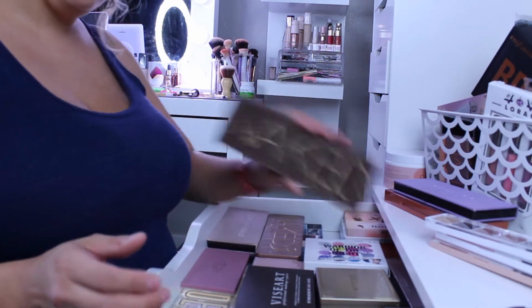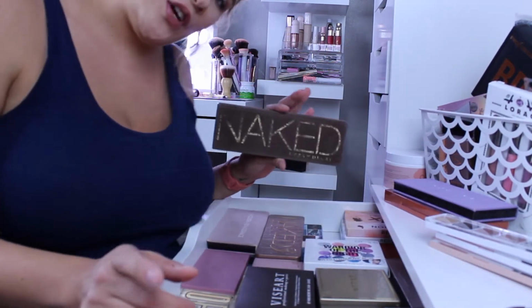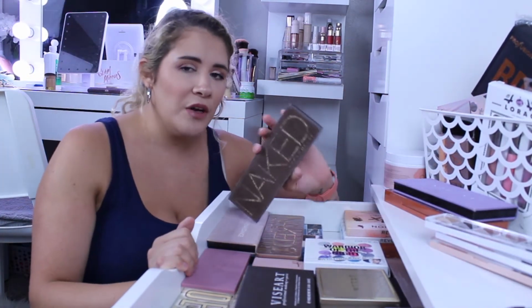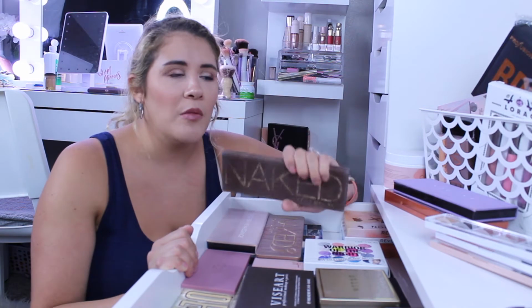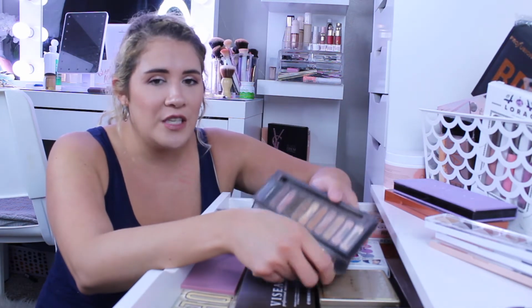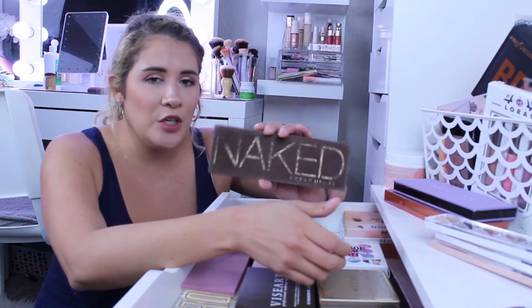I cannot get rid of this for the life of me. This is my first Naked palette, at a weird angle. So this is the first palette I ever spent my money on. It is just a very sentimental item from when I first decided to get into makeup. So again, this was the first high-end product I ever bought, and it is the original Naked palette.